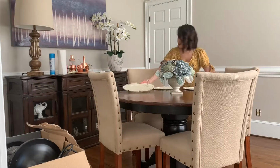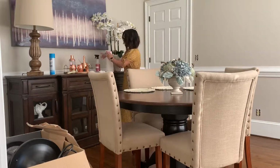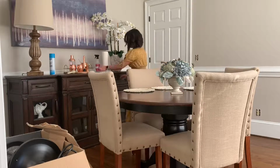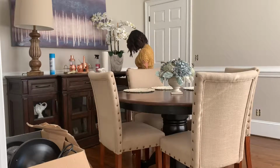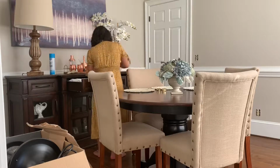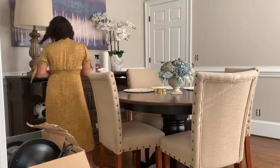That centerpiece is from Michael's and I love it. So just wait until after the holidays and you can get them for like 75% off, which is what I did like 2 years ago. And then the... I can't remember what those are called. Oh my gosh, what's wrong with me? But those other things are from Target and from Pier 1.